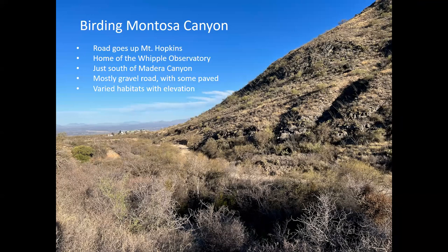So the spot that I really want to talk about today is Montosa Canyon. Montosa Canyon is a beautiful area that is heavily birded, but doesn't really get a lot of mention like Madera Canyon does. It's just south of Madera. It's home of the Whipple Observatory, so there's a lot of different night sky stuff that happens through here. It goes up the top of Mount Hopkins.